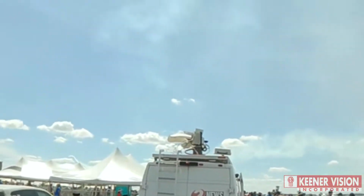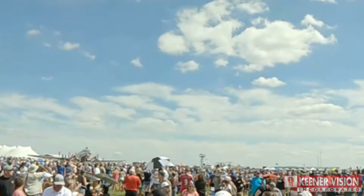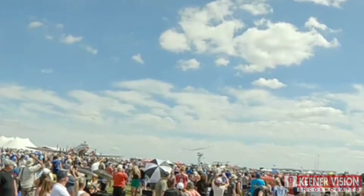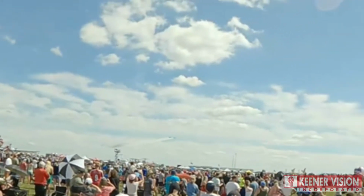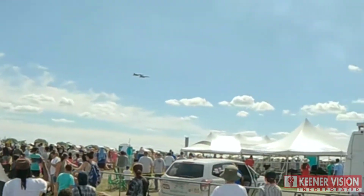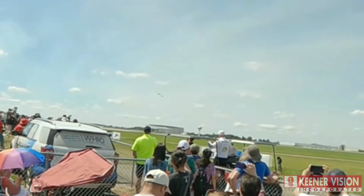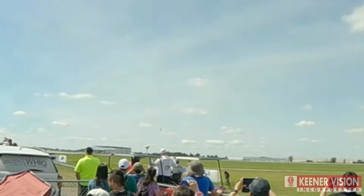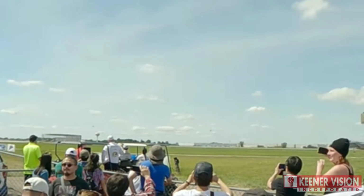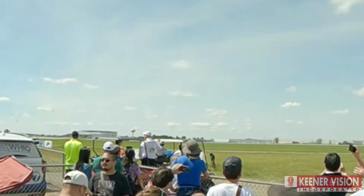From behind the spectator area, Blue Angels 5 and 6 are approaching the flight line at 400 miles per hour. Observe as both pilots sustain 6 times the force of gravity to cross their aircraft over show center.